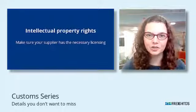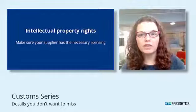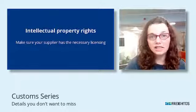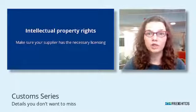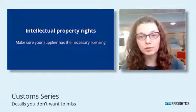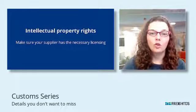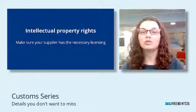Another detail to take into account: intellectual property rights. So if you're importing anything with some kind of trademark or logo, make sure your supplier is licensed to make those items. For example, if you're making hats for a sports team, you need to make sure that your supplier is authorized to use this logo, because if they're not, then customs will seize your goods. And if that happens, you'll have to ship them back, or they'll have to be destroyed and you'll have to pay for it. So that's definitely a situation that you do not want to be in.